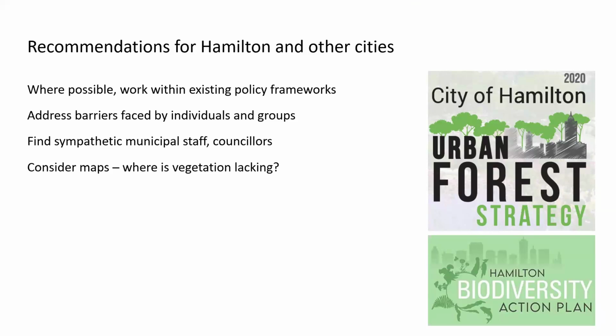So I want to wrap up by just overall synthesizing some of the recommendations. You mostly live in Hamilton, I imagine. So what of this information could be useful for you? I think it is a personal journey for each of you. I would say where possible, pay attention to what's happening in your city in terms of policies that are already underway. The urban forest strategy is one. You guys are developing a biodiversity action plan. These are critical junctures to get a word in that can have ripple effects through other policies like bylaws.